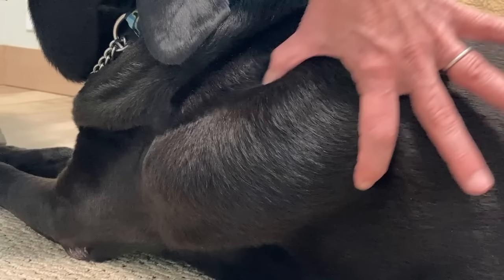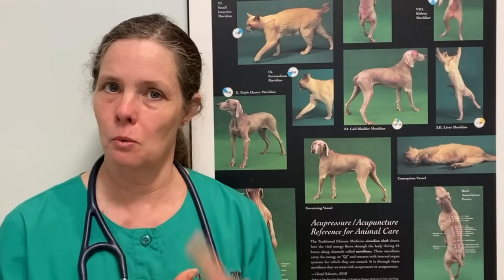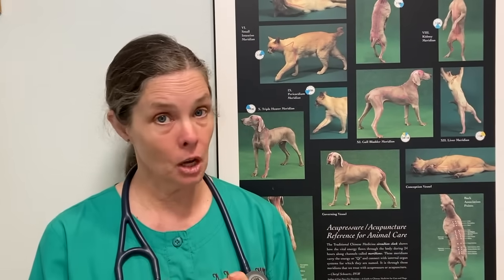So a lot of times the vets just kind of say, hey, it's benign, let's celebrate once they do their aspirate. But for us in holistic medicine, lipomas are not benign in the sense that they're not malignant, but they're not nothing. So there's two components to phlegm stasis. One is a blockage along the meridian, and two is the diet.